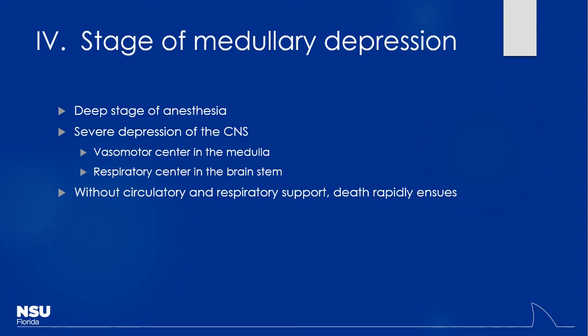Basically, we're going to find the vasomotor center of the medulla is going to be inhibited here. You're going to find a lot of cardiovascular instability. You're going to find the respiratory center is going to be completely shut down. So again, you're providing all the respiratory support for them. And again, death can rapidly ensue if you're not providing support. Right, so oftentimes, especially when you need really deep levels of sedation, we are providing extra help for things like cardiovascular stability in addition to providing the ventilatory support.